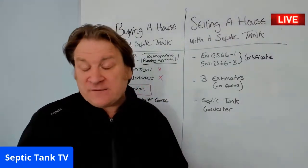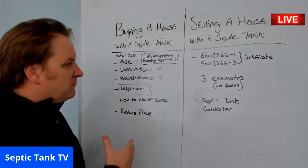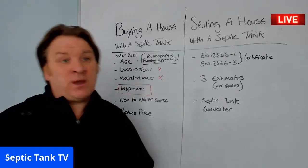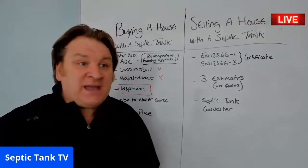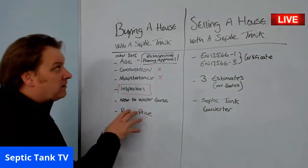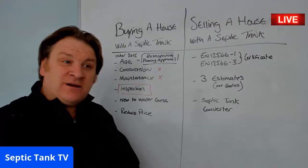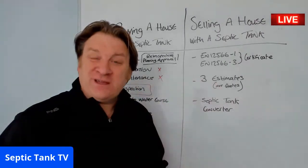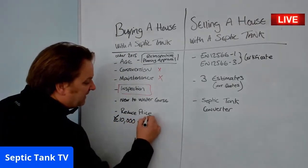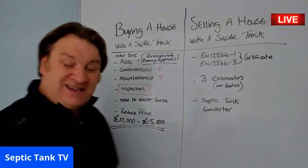If the septic tank, for example, is tired and worn and the soakaway isn't working properly, you can get some firms in. You can get three quotes, and typically a quote to replace your septic tank and soakaway can cost anywhere from, say, £8,000 to £12,000. But the beauty is, you can get the owners of the house you're looking to buy to reduce the price by the amount it's going to cost the firm you're going to instruct to do it. So you can get the house price reduced by anywhere from 10,000 to 15,000 quid. And that is a really, really good thing.